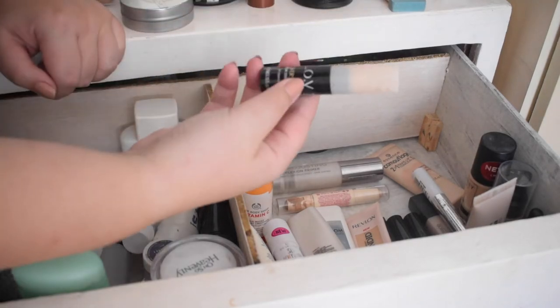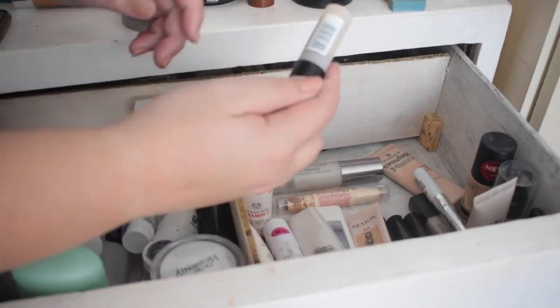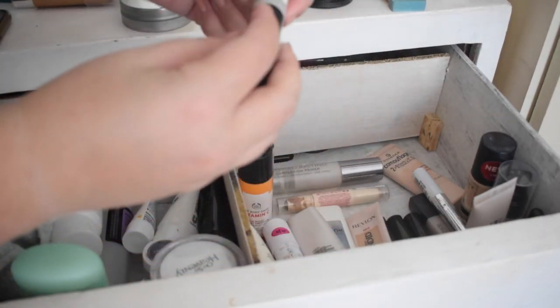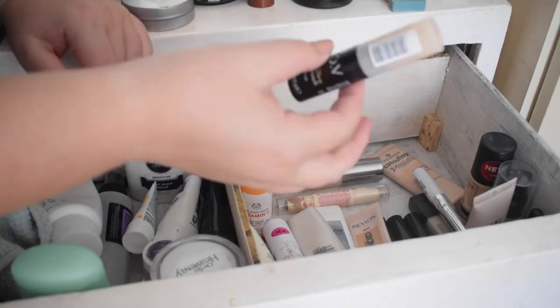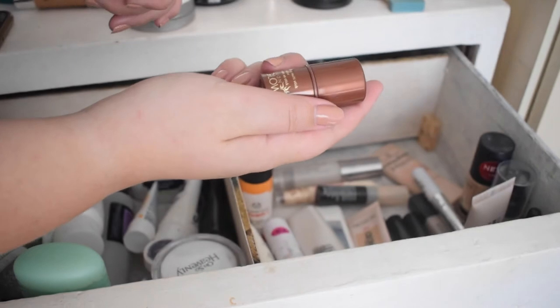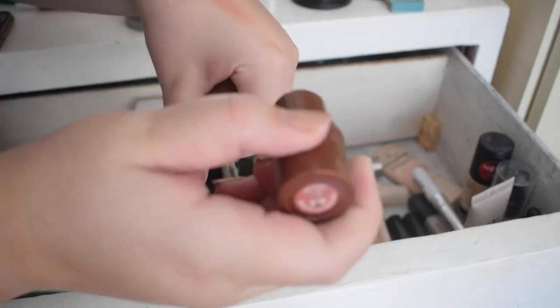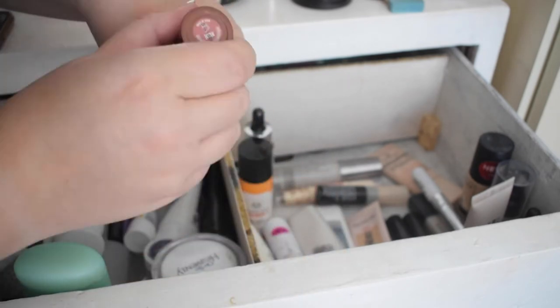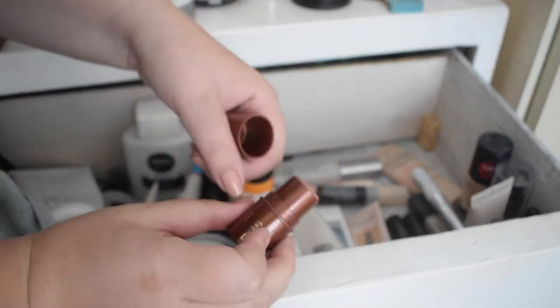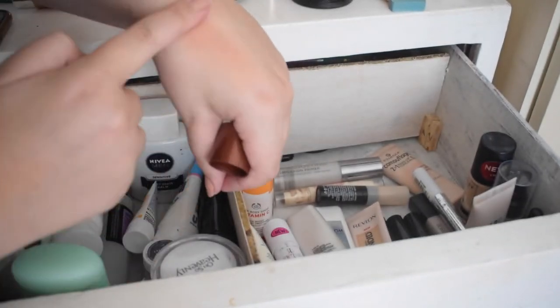I have this Love Cover Story Serum full coverage concealer. This is completely the wrong shade, but I haven't given it to any of my friends yet. So I have, what is this? Bronzing Multi-Stick. I've probably used this once. It's a nice kind of bronze. Maybe I should use that more, but I don't know how it blends.